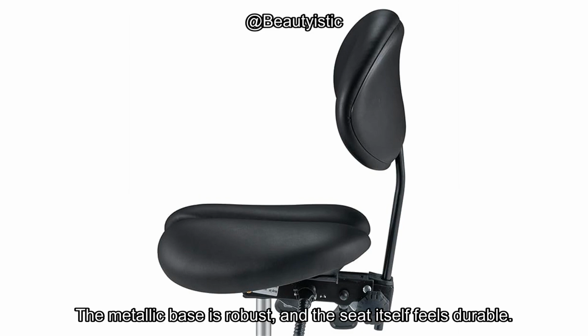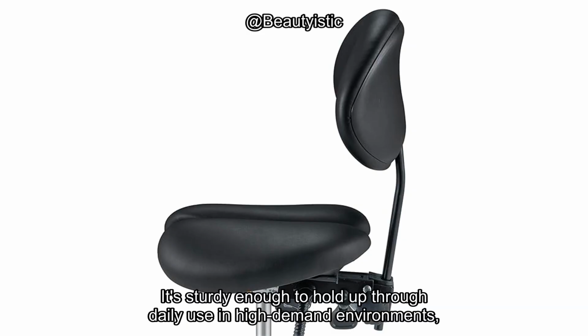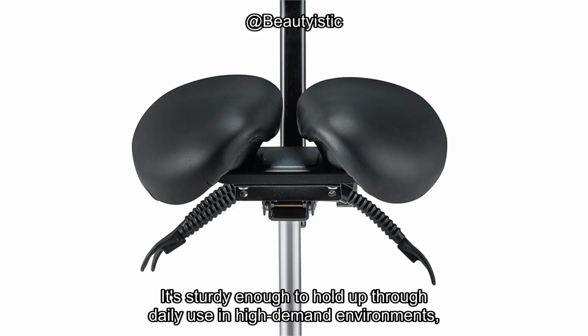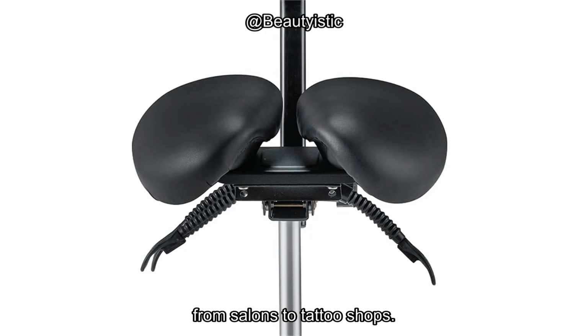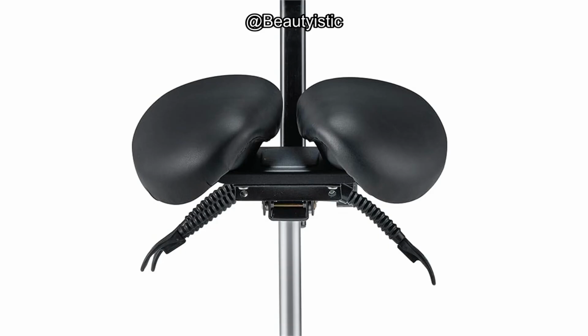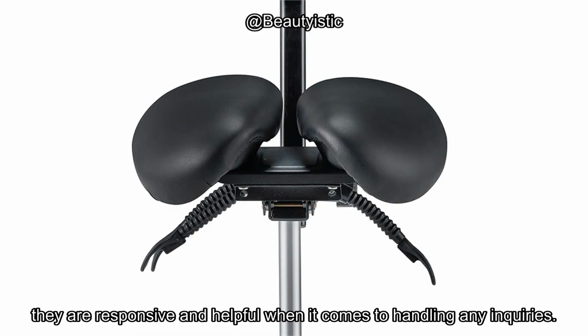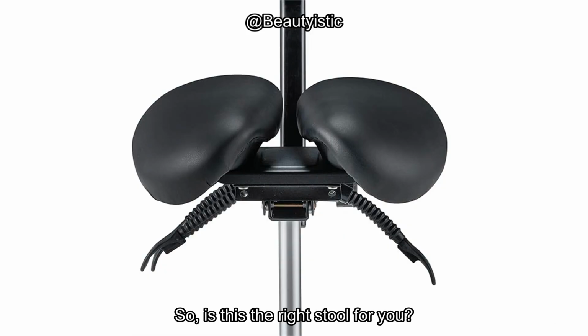The metallic base is robust, and the seat itself feels durable. I've had no issues with the materials so far, and the entire setup seems built to last. It's sturdy enough to hold up through daily use in high-demand environments, from salons to tattoo shops. Customer support for this brand has been reliable in the past. I haven't needed to reach out myself, but from what I've heard, they are responsive and helpful when it comes to handling any inquiries.